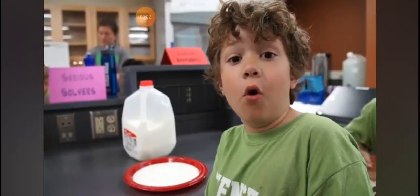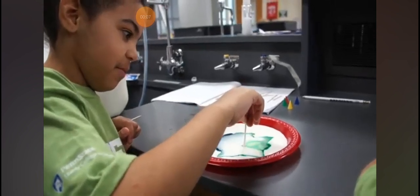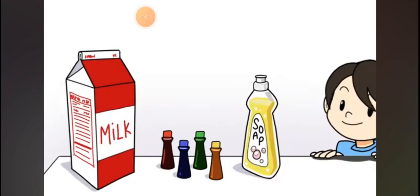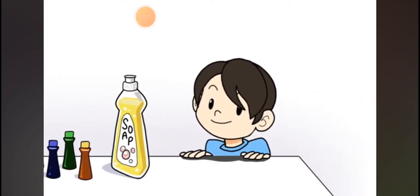Milk. I'm doing full milk. What do you think will happen? Try it. See that? Milk? Food coloring? Dish soap? We can do that right now.